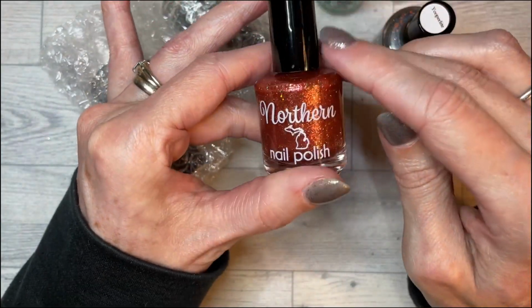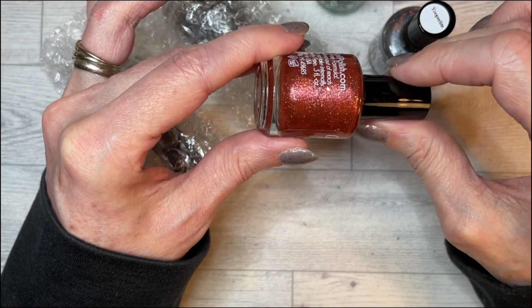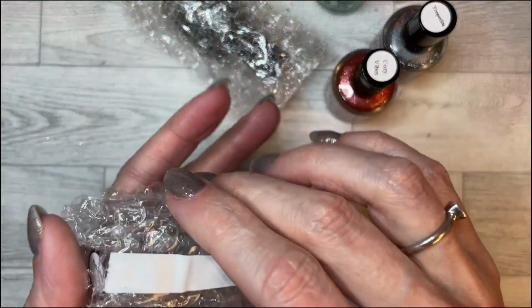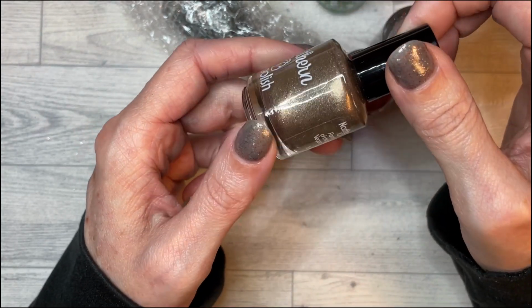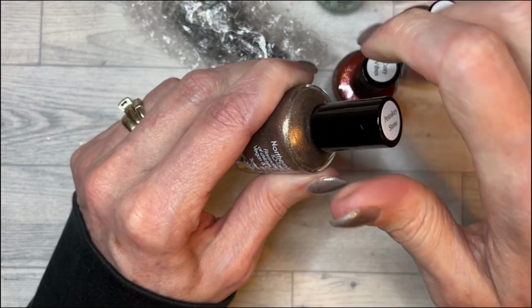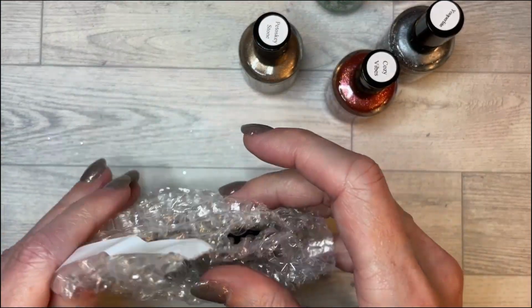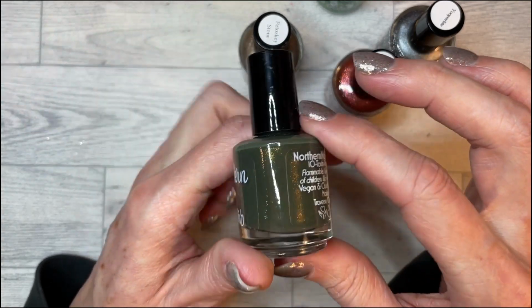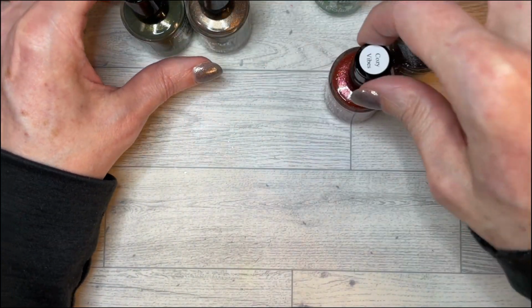Cozy vibes. This is like a warm red or a rust with holographic glitter. This is Petoskey stone. It represents the color pretty well of Petoskey stones. Oh, I said I wasn't going to do that. And this is Up North. Green with a green and golden shimmer in there. All right, let's see.